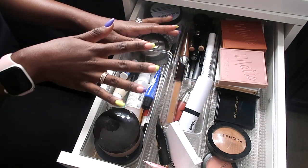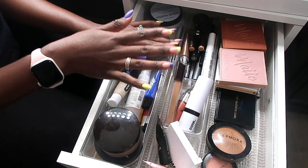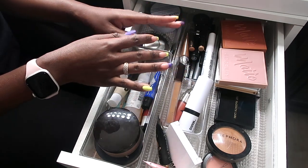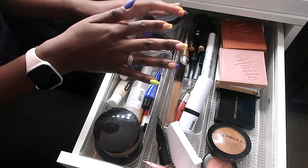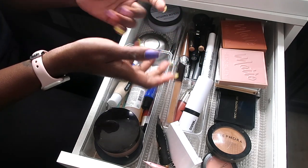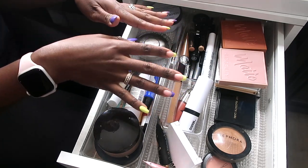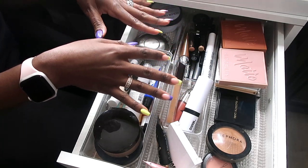So I am going to revamp my entire everyday makeup drawer just for the summer, and these are the things that I will be using for the months of June, July, and August. I will kindly come in and give you guys monthly updates and change out some products, but of course I want to set the tone of what's going to be used for the summer.